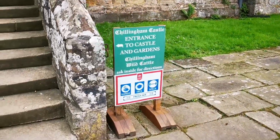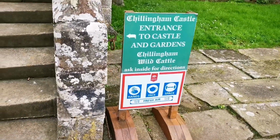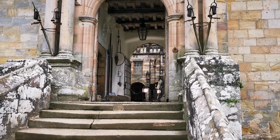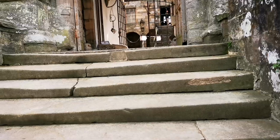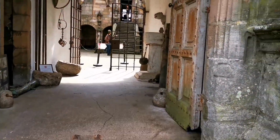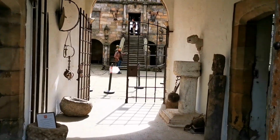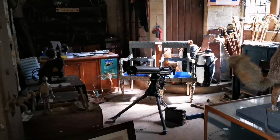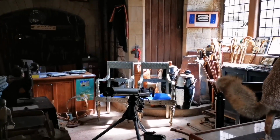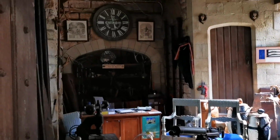Yeah, you can see the entrance to the castle and gardens. There's the main gates. Walk in. So as you walk in, there's some, looks like old relics from the war. Machine gun, clock.